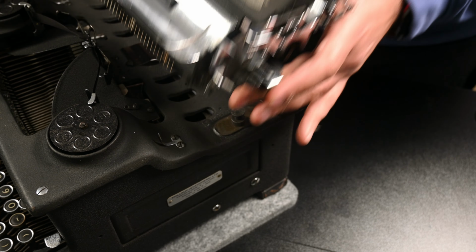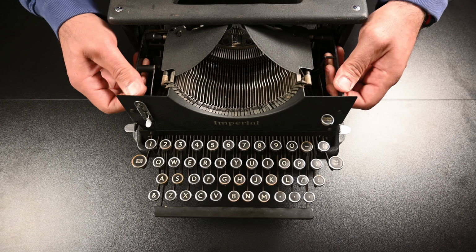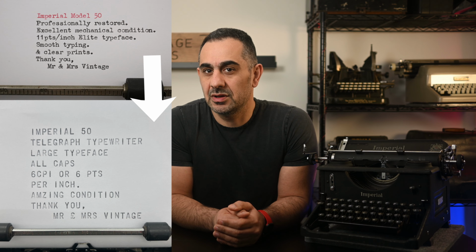What sets the Imperial apart and secures its spot as one of my personal favorites is its thoughtful design, allowing for easy removal of the carriage, platen, and the main mechanism. This accessibility makes cleaning and adjustments a breeze, preserving these beautiful machines for generations to come. And here's a delightful tidbit. The interchangeable mechanism of Imperial desk typewriters grants the ability to switch typefaces or even keyboards on the same machine. For instance, you can effortlessly swap out the Elite typeface for a charming telegraph keyboard. Talk about versatility at its finest.